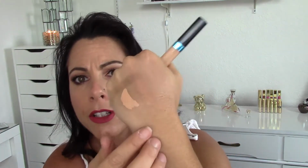Alright, so here it is on my hand. Now watch me blend it. I know you just saw me blend a little bit, but you see how it just blends right into the skin? It is a very lightweight formula, but it also is a very light coverage formula as well. So if you have really deep, dark circles under your eyes, this is not going to cover it.